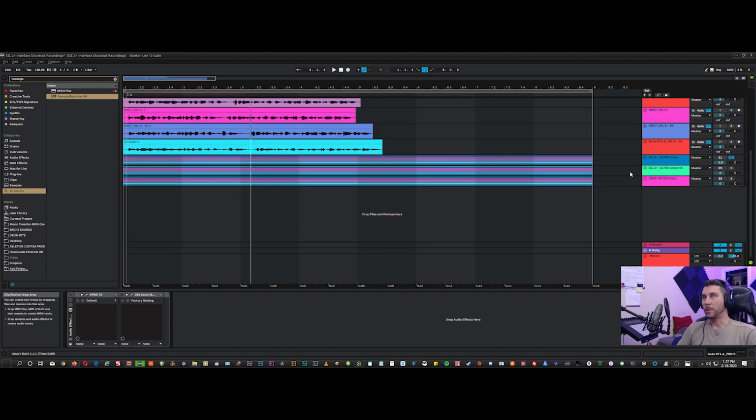So let's go ahead and listen to some of the loops. Again, this is just a super simple loop I came up with in 10 minutes. The goal here is to be able to hear the difference between the various drum sounds and the synth loop, and you'll be able to judge for yourself.